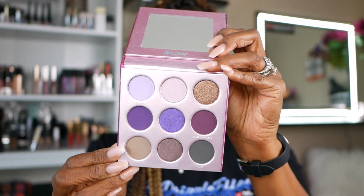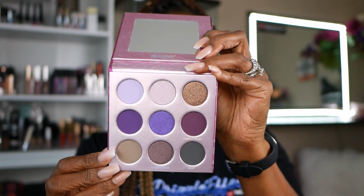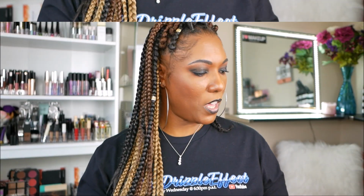So as you can see, it's definitely a cool tone, purple themed palette, but I don't know, you guys, I just had to have it. So expect a review on this palette coming soon, whenever I feel like just doing a purple look, because it's definitely a purple themed palette. So that's that. Okay, that's all that I got from Shop Hush.